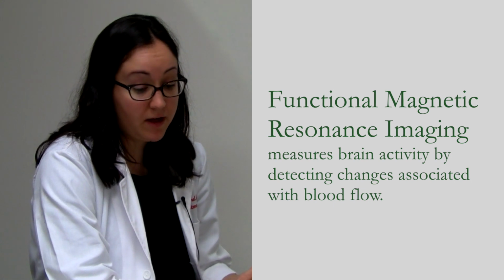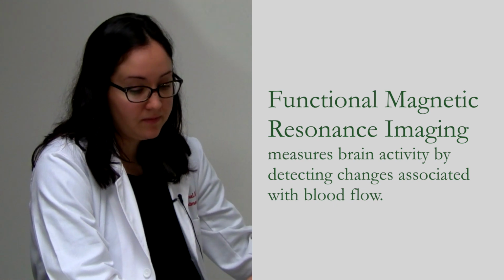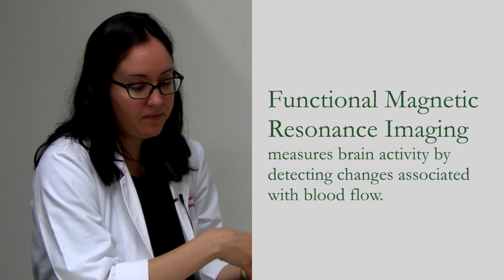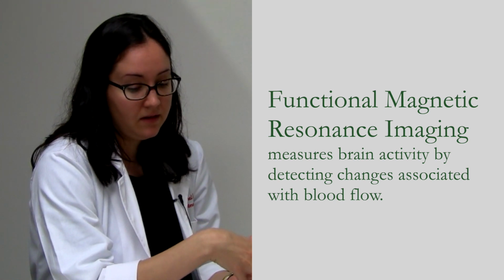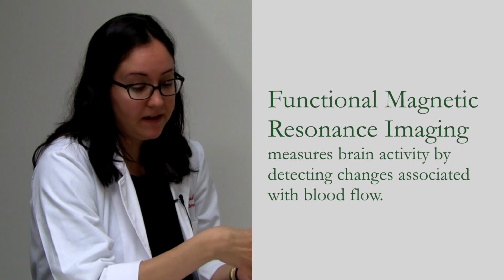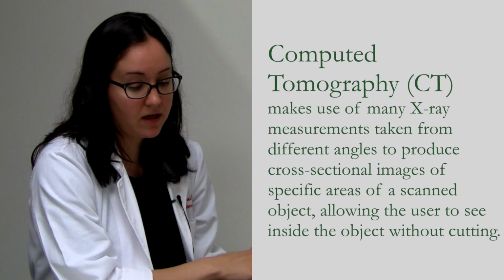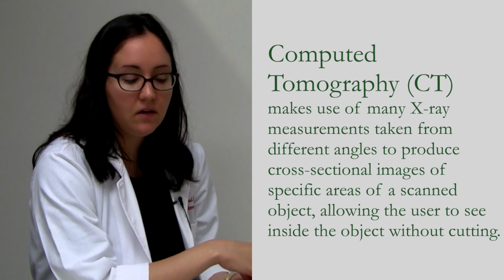MRIs work by using very powerful magnets to align protons within tissue. And these movements and disturbances create patterns that are picked up by the scanner and then translated into detailed images. MRI has no known side effects. It's considered very safe. A CT scan, computerized tomography, uses powerful multi-view X-ray technology.